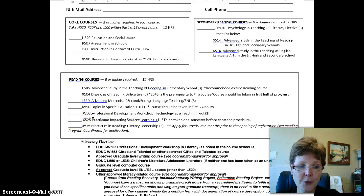W505 is another one of those course numbers that has multiple courses that have this same number, and we want to make sure you take the right one. It's Professional Development Workshop, which all the W505s are. It's called Technology as a Teaching Tool, and in the drop-down box, again, you'll see that it deals with language arts and literacy. Again, I'll be letting you know which is the right W505 to take once you're on that spreadsheet. That W505, by the way, is a totally online course.